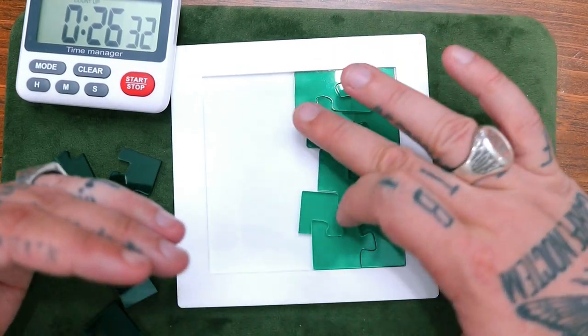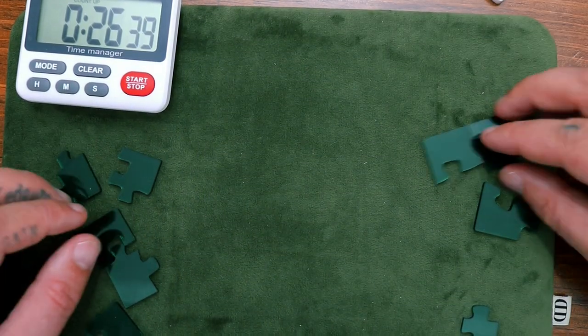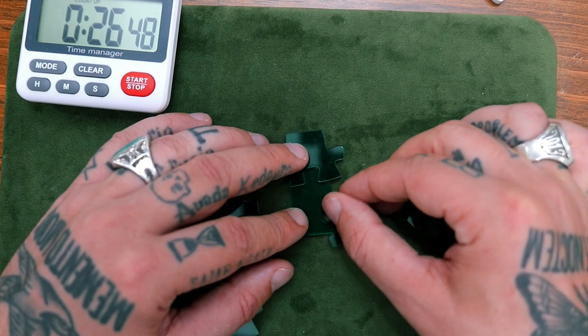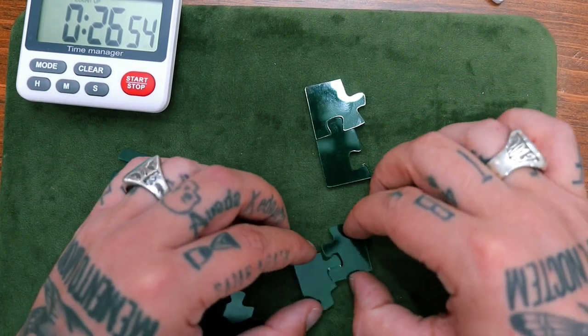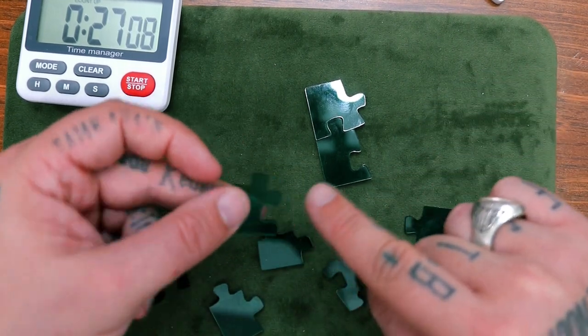We have no way of knowing how any of these parts fit. So what we're gonna do is, I think I'm gonna leave this aside. And we're just gonna try and build off another piece and hopefully find some weird connection like we found before. You know what I mean? Like something like this, you know? That's what I'm gonna be looking for right now.